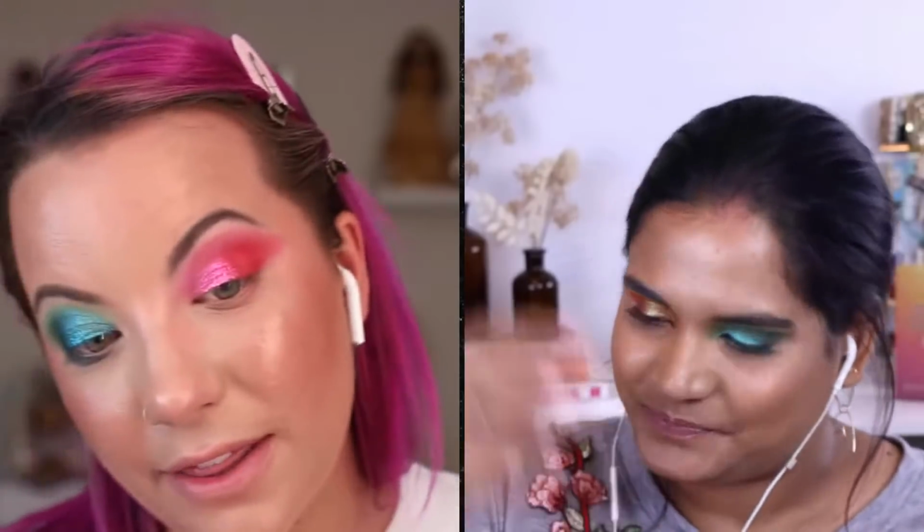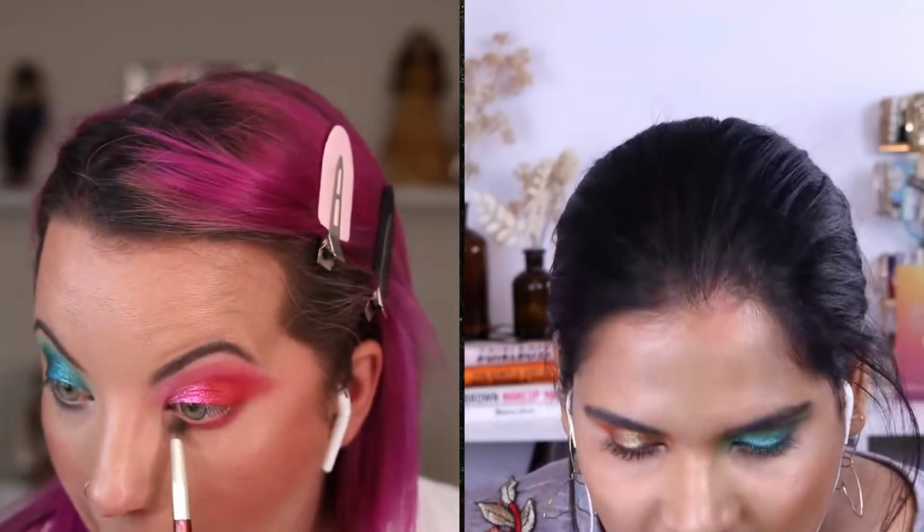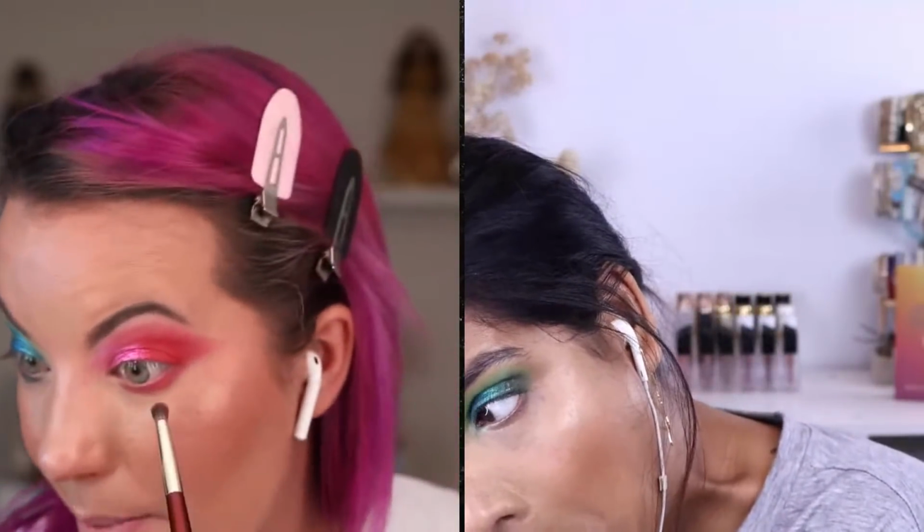Even though I haven't touched my under eye, the shadows are transferring underneath. Yeah, they're very dusty, and I've been dusting off my brush. Me too. I'm impressed, especially since I just bought the Juvia's Place that gave me something very reminiscent of this, but it performed a hell of a lot better.